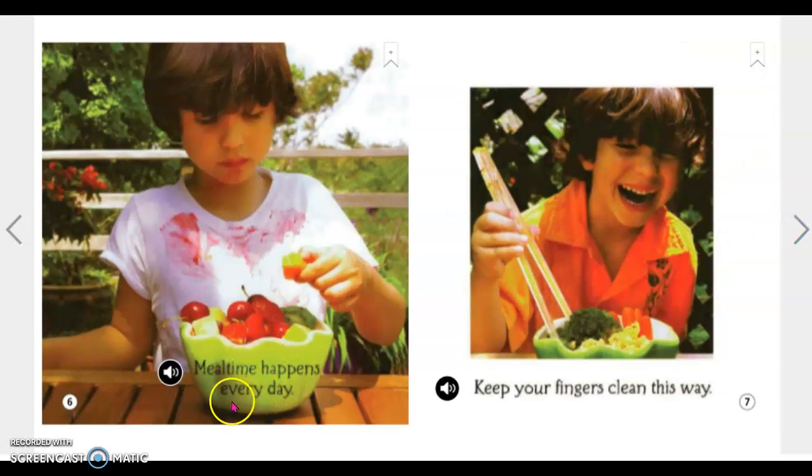Mealtime happens every day. Keep your fingers clean this way. He's using chopsticks. Ooh, those are very handy. The text tells us to keep our fingers clean this way. What do you see in the picture that could help keep your fingers clean while you eat? Avery, what do you see? Chopsticks. That's my daughter. She says chopsticks. That will definitely be very handy at keeping your fingers clean. Let's keep reading.